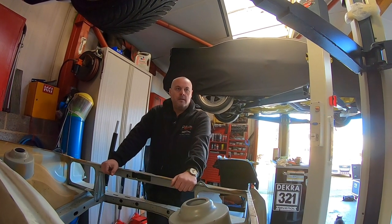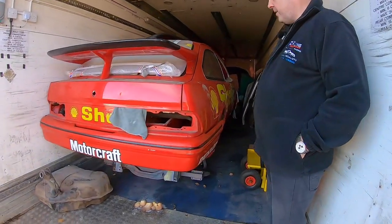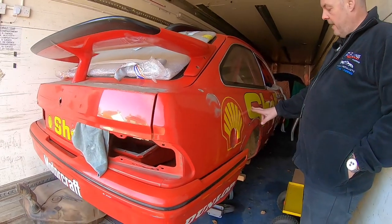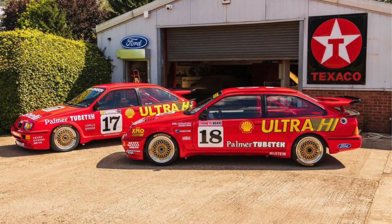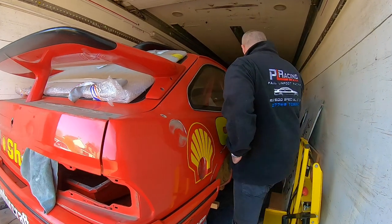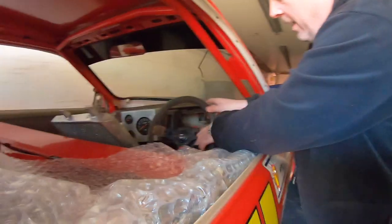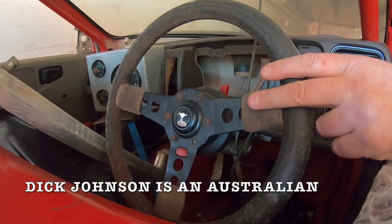Can we have a look at the shell next door? Yeah, of course we can. So this is going to be DGR7? It is. Well, this, as I say, it was. You can see it was done in the later livery, the later 1989 onwards livery, where it had the shell down rather than the ultra high. But this was like a promotional car. As you can see inside, it's got a roll cage in it. That's quite an interesting thing, because that's one of the original steering wheels that all the Dick Johnson Sierras had. Really? For the kangaroo one as well? Yeah, so it's an original thing.